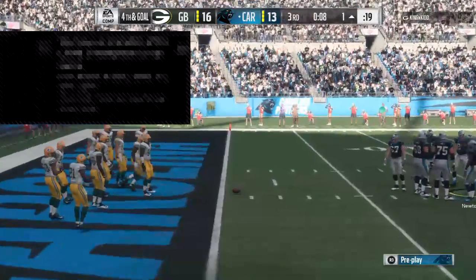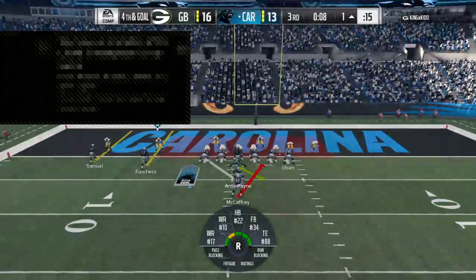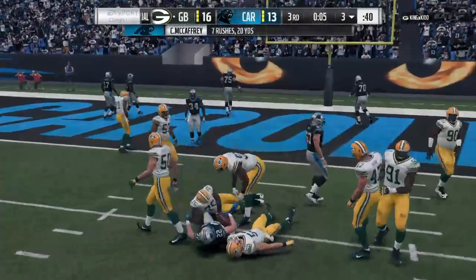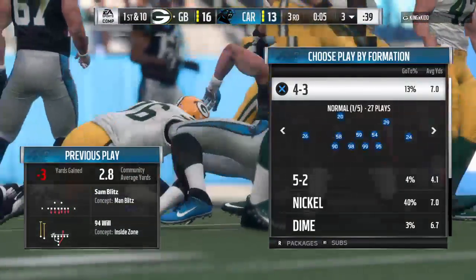They're not going to kick it. A chip shot, but they're going for it down 3 on 4th down. They come out here in the eye. Here we go with McCaffrey. And this is going to be nowhere close. Needed some inches and ended up losing yardage.